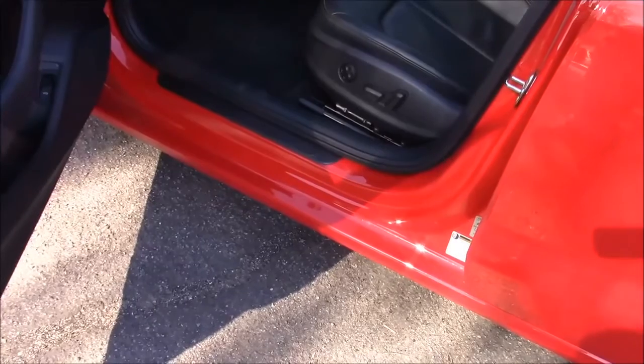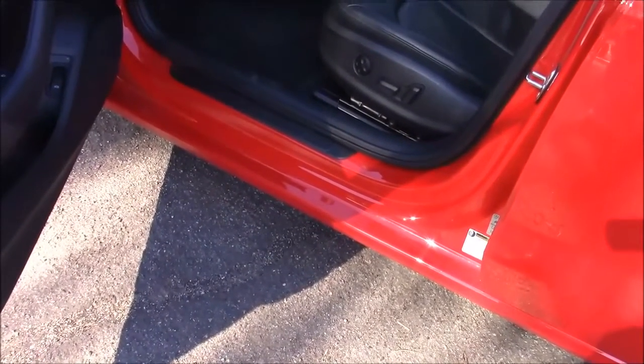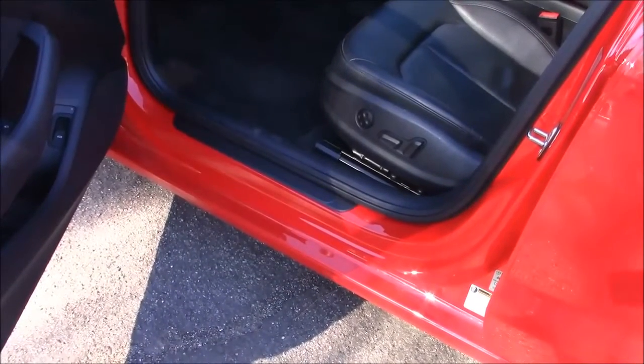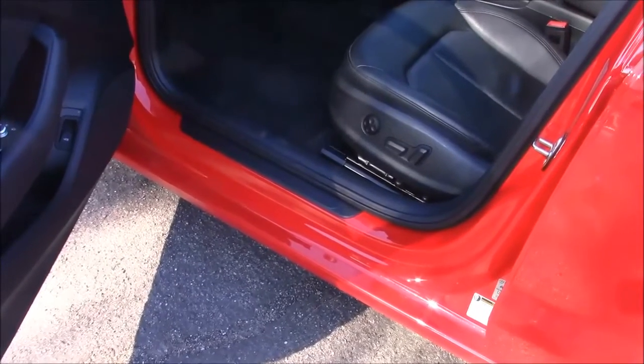There must be some twisted German logic for doing this, but I've never been able to figure it out, and they've never been able to explain it. It's one of the quirks of owning a German car, I guess. It doesn't rain here much, so it's really not going to bother me that much.